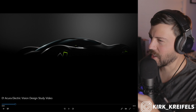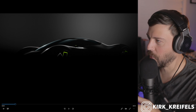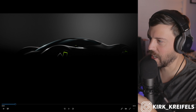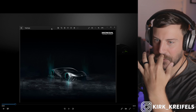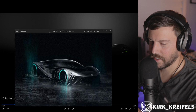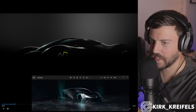Now, you might be thinking, Kirk, didn't we see a preview of the fully electric NSX at one point in time? Well, maybe, but that was a long time ago. It was under drapes. This was probably 2 years ago at this point? This is not the same car whatsoever. If you look at it side by side, let me see if I can shrink this for you guys. Totally not the same car.